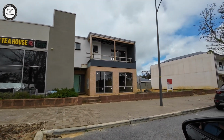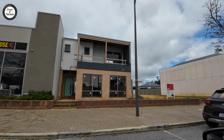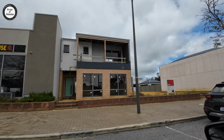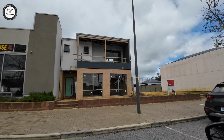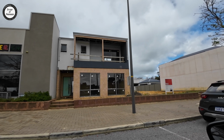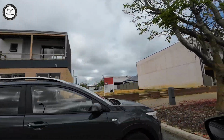Look at that. I don't know if that's a house or part of the building. This restaurant could be the owner's building, but look at that there. They've smashed the windows. Not good. People that do that should think one day they're probably going to build a house, and if someone does it to them, they wouldn't like it.